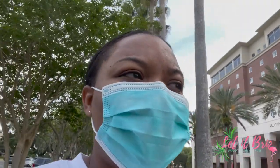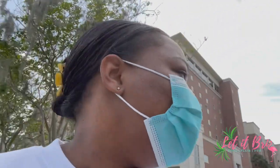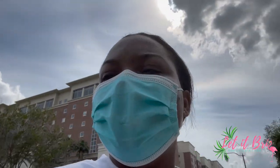Guys, I definitely should have videoed the line at that place, the line to get free liquor or something. College students, we always say we love free things, but the line was crazy. Anyways, so yeah, guys, I just collected my charcuterie board. It has the university logo and class of 2021 on it. I'm going to show you guys, and they also gave me two little cute things as well. So I'm going to show you what I just got.